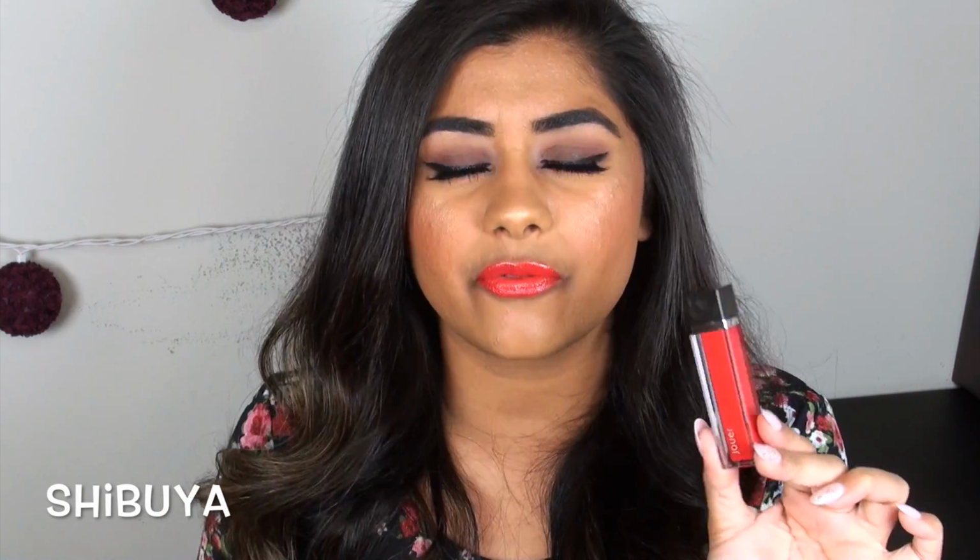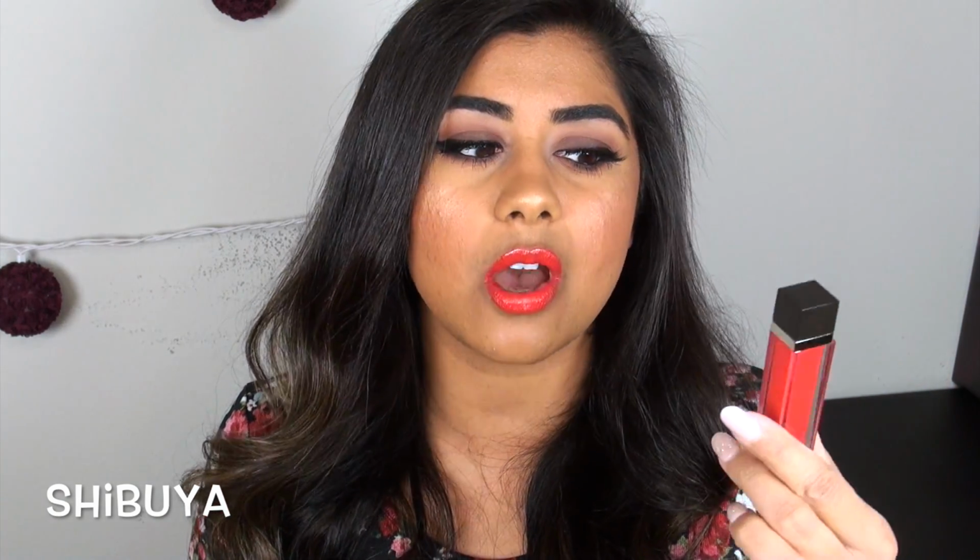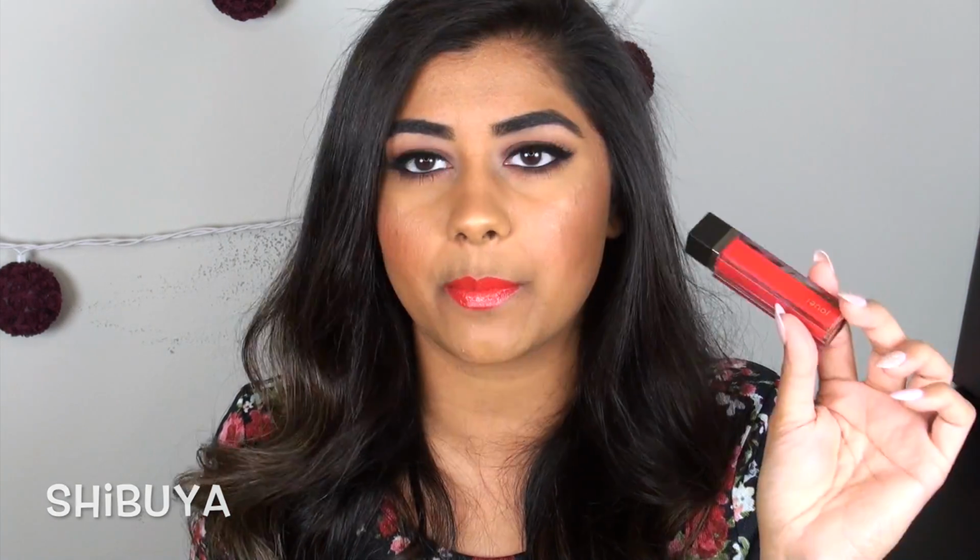I will say the texture of this one is a little bit different. It did have a little bit of graininess to it, which almost feels like the actual red pigment is sort of separating from the base. I didn't experience that with any of the other shades. It's just this one, so I don't know if it just has something to do with the pigment.